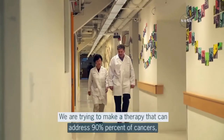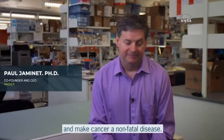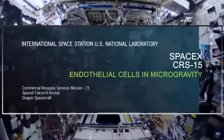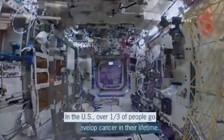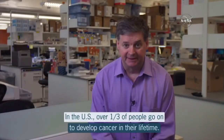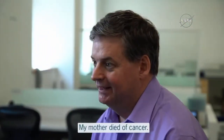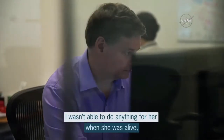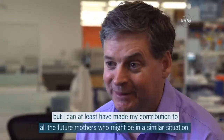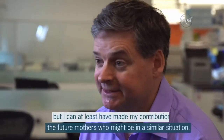We're trying to make a therapy that can address 90% of cancers and make cancer a non-fatal disease. In the US, over one-third of people go on to develop cancer in their lifetime. My mother died of cancer, and she died at age 33 when I was 10 years old. Wasn't able to do anything for her when she was alive, but I can at least have made my contribution to all the future mothers who might be in a similar situation.